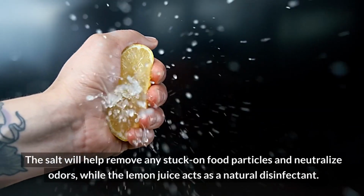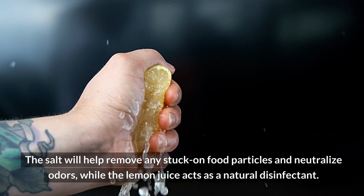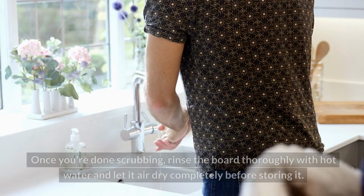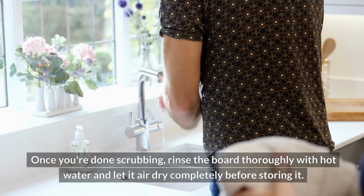The salt will help remove any stuck-on food particles and neutralize odors, while the lemon juice acts as a natural disinfectant. Once you're done scrubbing, rinse the board thoroughly with hot water and let it air dry completely before storing it.